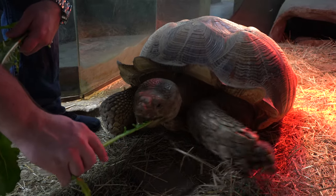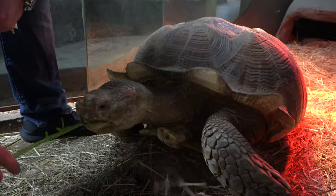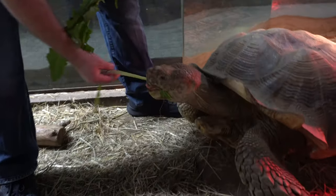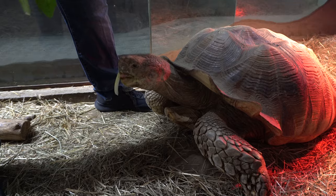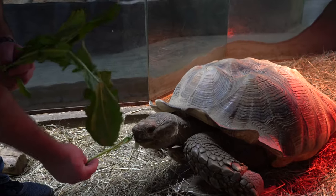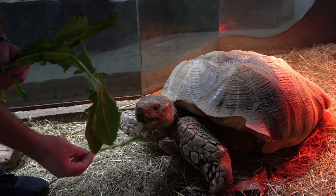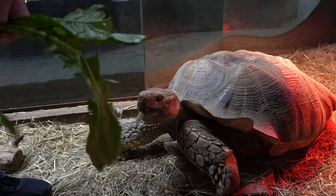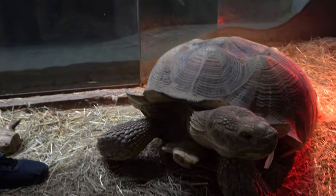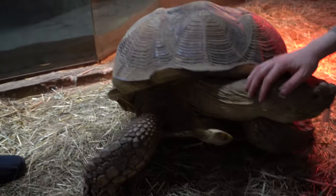So he gets mostly his hay, but we give him the dandelions, he gets collard. He's coming for him. I know. And believe it or not, he used to be able to fit in that cave there. That's unbelievable that he's only 17. Yeah. And I think we've had him since he was about 5 years old. Wow, you guys have had him for a while then. Yeah, he's been one of our special guys.